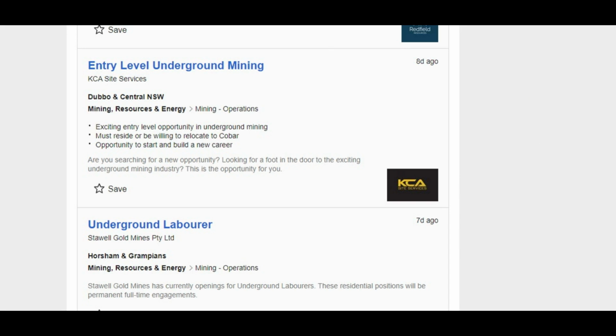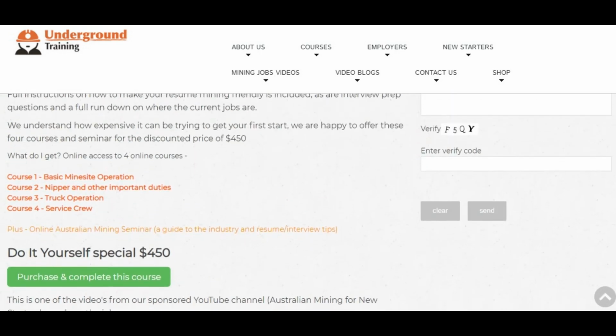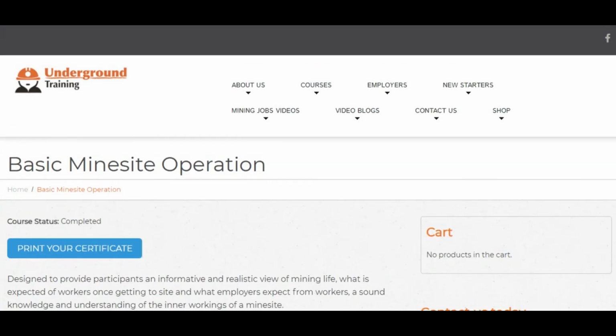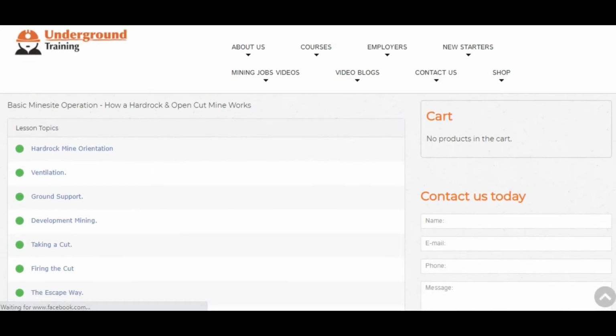So if we go over and have a look at the training, the DIY Introduction to Underground Mining, there's 4 online courses, and it teaches you how the mine works and all the jobs that you're going to be expected to do as a nipper, a truck driver, or a member of service crew. So if we actually go into the course, this is basic mine site operation, we'll go into the second module, and we'll have a look at the ground support unit.